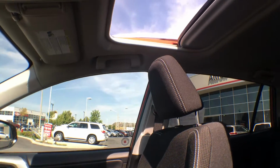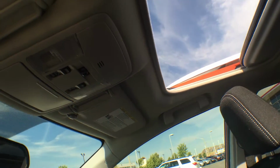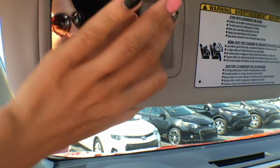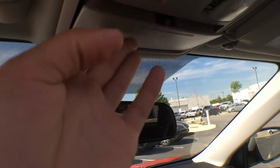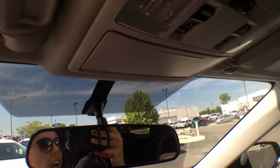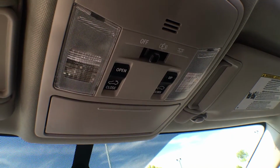Just up on the roof here we have our power moonroof. And just in front of that we have our dual overhead illuminated vanity mirrors. We also have a sunglass holder here, or a glasses holder. Has a little cushy pad inside so they won't get scratched. And we have all of our light control as well as our power moonroof control.